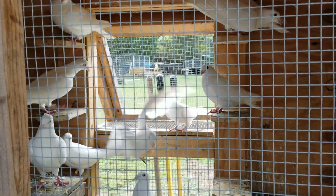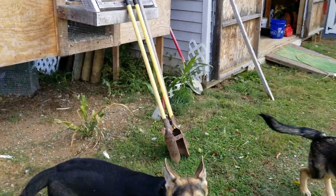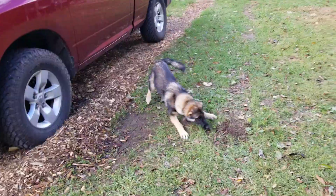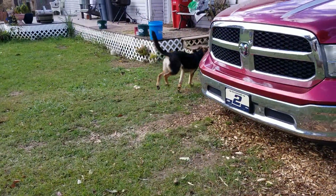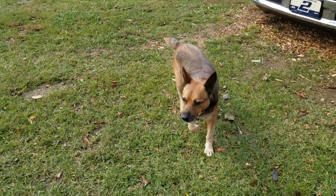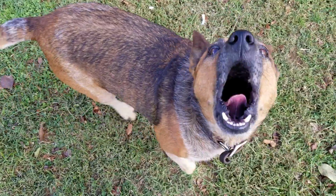I will have electricity in the building here really soon. Let me just show you what I got going on. This is part of what I got going on. These are two German Shepherds, 4 months old and 5 months old, two different bloodlines, so we'll be breeding German Shepherds eventually. Hello, Tank. Say hello to everybody. Good boy.